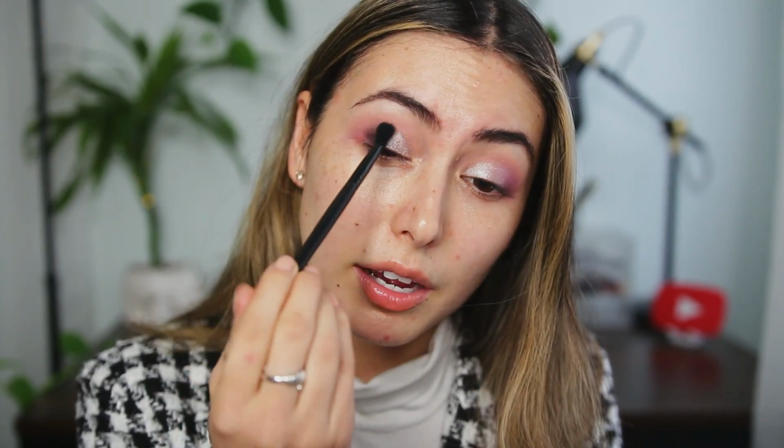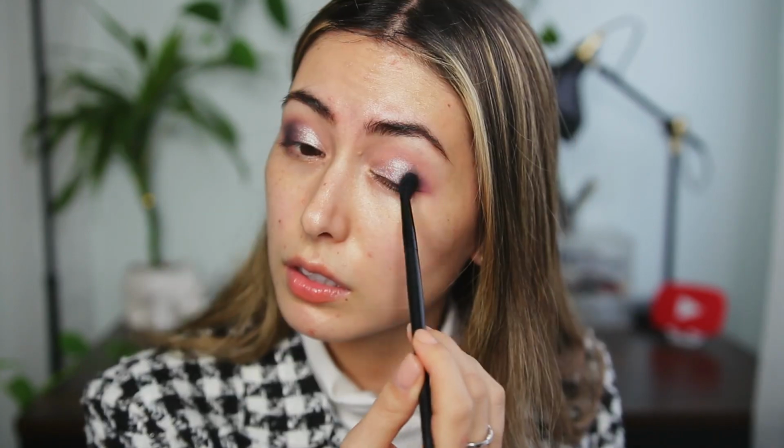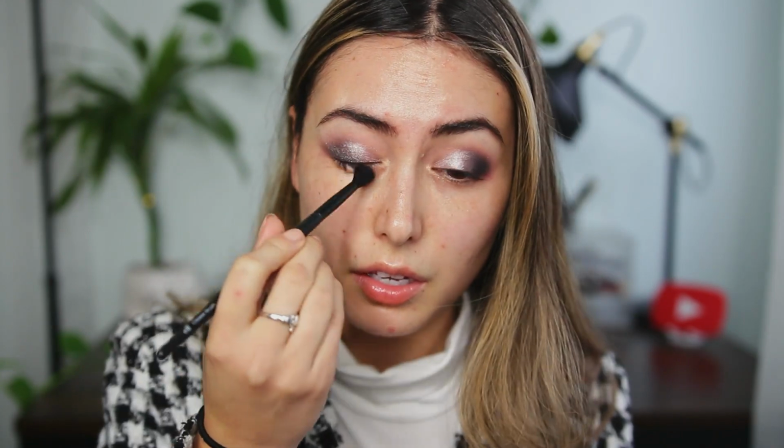carefully, hopefully, build this up into the outer corner of my eye to give more of a smoky effect. I haven't done like a black smoky eye in a really long time, so hopefully this turns out okay. I'm also gonna just blend this into the metallic shade we used. I actually really like this black shade in the outer corner.